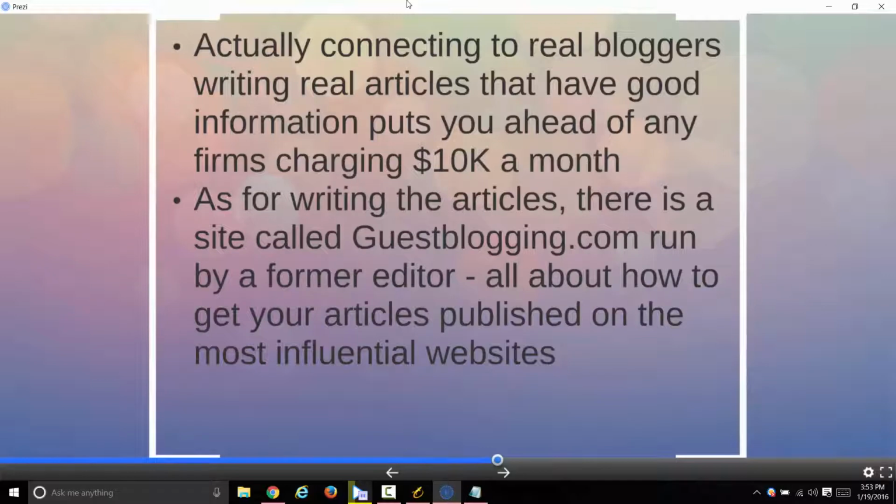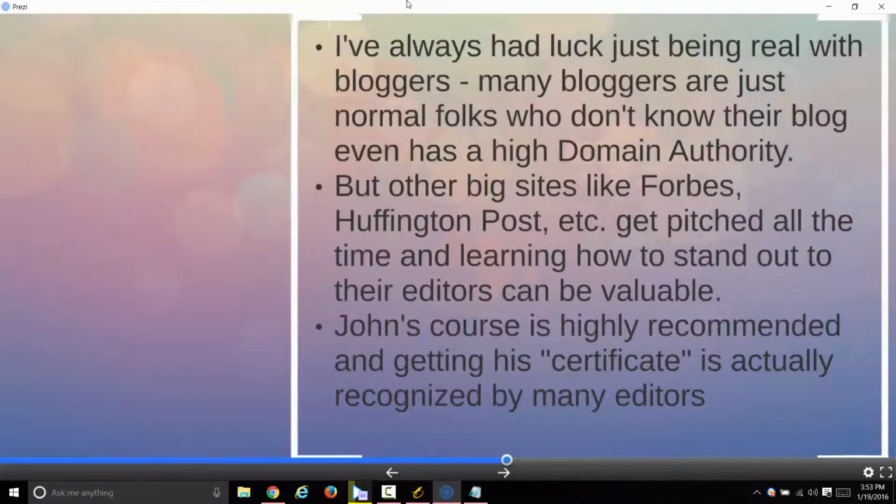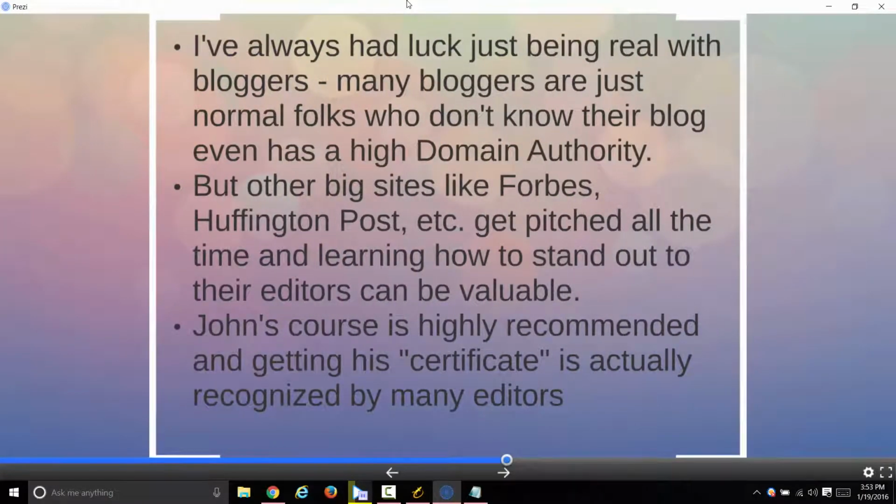As for writing the articles, there is a site called guestblogging.com, which is run by a former editor, and it's all about how to get your articles published on the most influential websites yourself. And you really can do that. I've always had luck just being real with bloggers. Many bloggers are just normal folks who don't even know their blog has high domain authority. But big sites like Forbes, Huffington Post, etc., get pitched all the time, and learning how to stand out to their editors can be valuable.